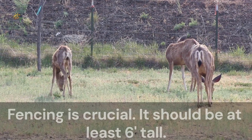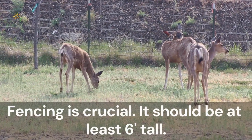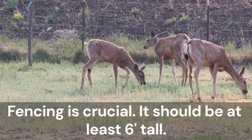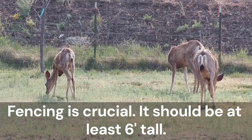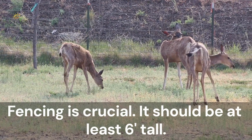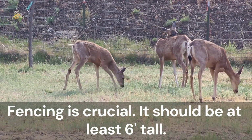Installing fencing around the perimeter of the lawn is one of the most effective deterrents against deer intrusion. Fences should be at least 6 feet tall to prevent the deer from jumping over. Additionally, adding a top extension or using electric fencing can further discourage deer from attempting to breach the barrier.